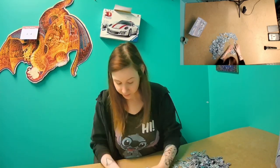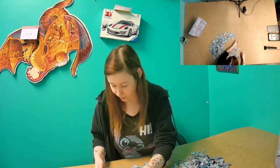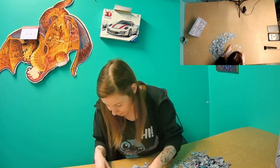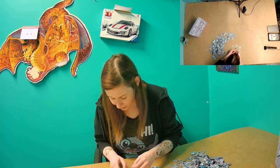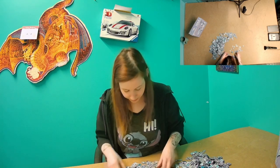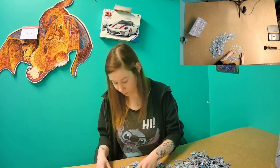All right, I'm going to try to sort the border out, but like with the Fire Dragon, the Fire Dragon had a better solid purple border to it. This, not as much. It's got the border in some places, it looks like, but not others, which is weird. Let's just see how this goes. We'll play this by ear.